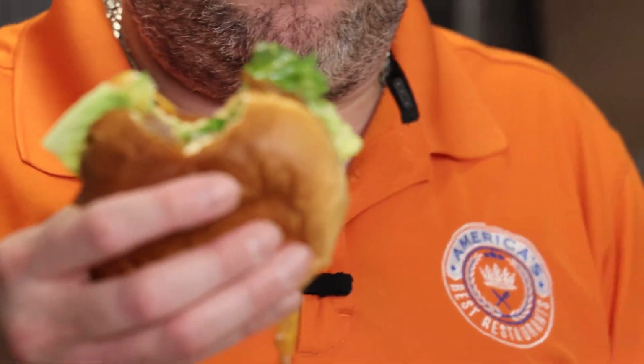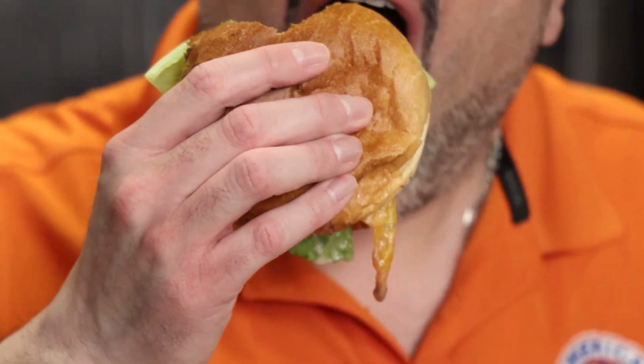Austin, tight shot. Look at that cheese drip down there. Oh my Lord. It's unfair how good this is, man. That's what I like to hear. Oh my God.